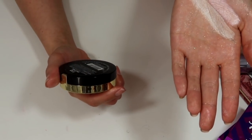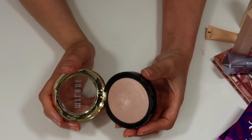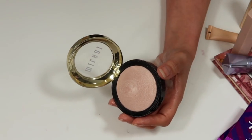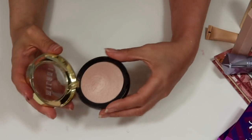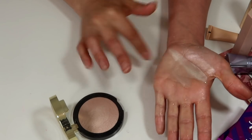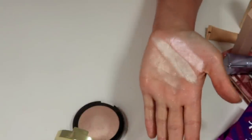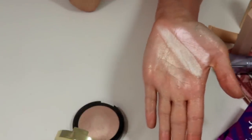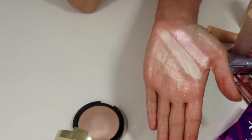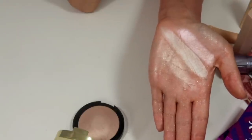And then this is Milani Dolce Perla. This is one of my favourite highlighters in my whole collection. I said earlier that the Ray Rider is what I reach for the very most on a day-to-day basis, but actually it might be tied with Milani Dolce Perla. It took me ages to buy this because I thought it was rather expensive for a highlighter from the drugstore, but Milani isn't super drugstore priced once it comes over to the UK, but it is one of my favourites. This is what I reach for when I go visit Greg's family, or last weekend when I met his auntie and stuff for the first time.